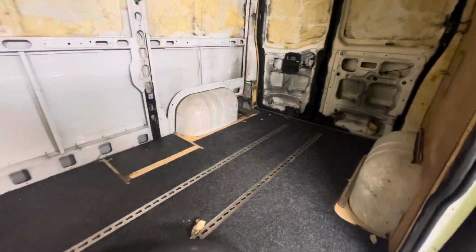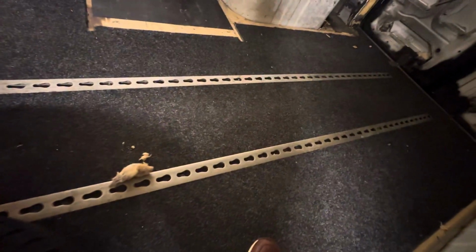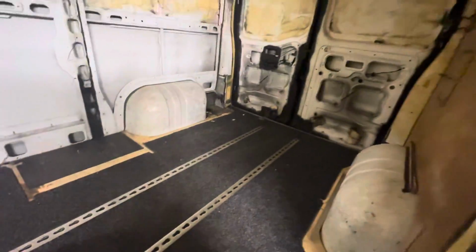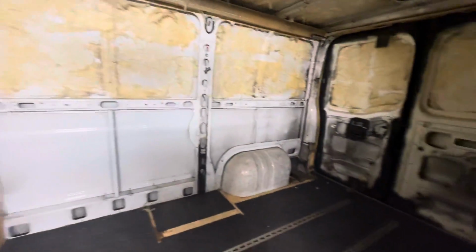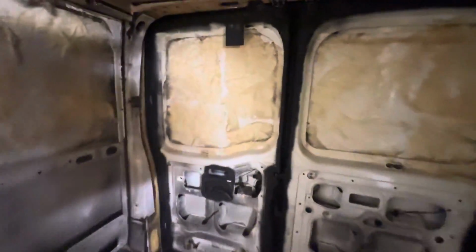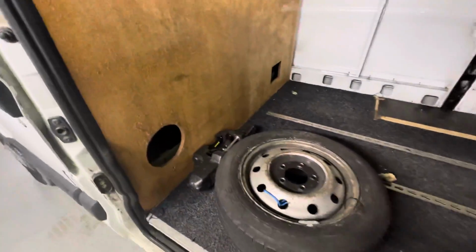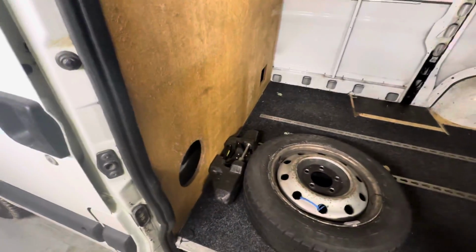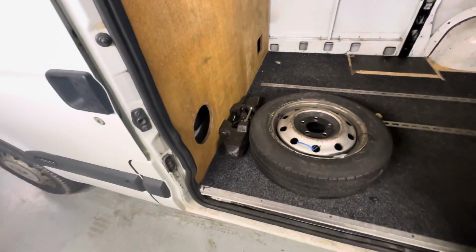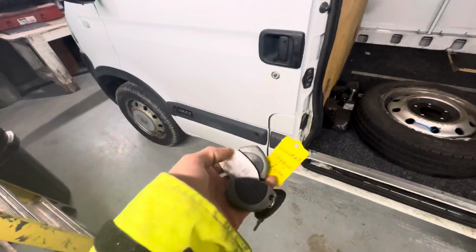But yeah, we've got solid ply floor. Doesn't seem to be any damp in here. Bit of tracking there. Definitely keep the floor. Some sort of aerial or something's been in there. Looks like it's nicely sealed though. Spare wheel. And the changing facilities. Oh, of course.